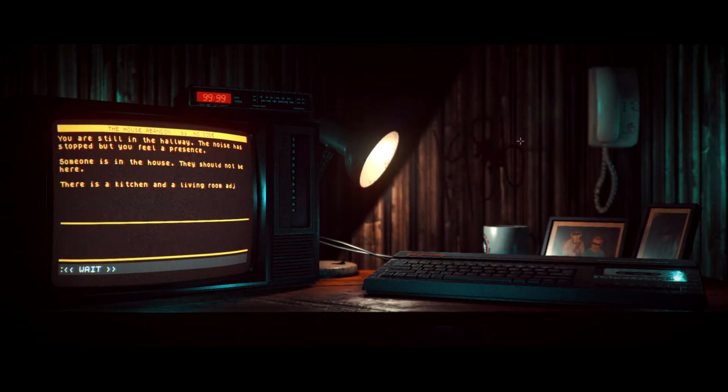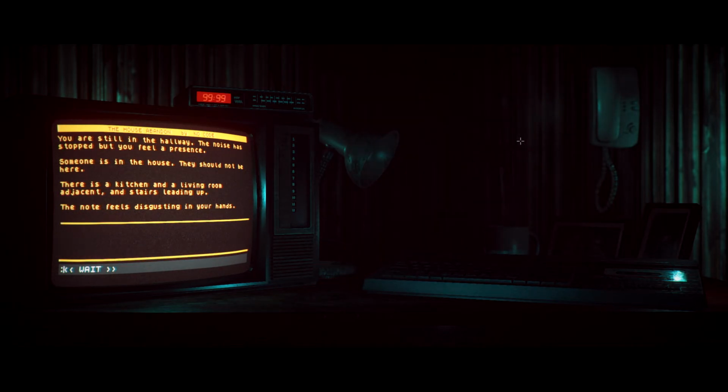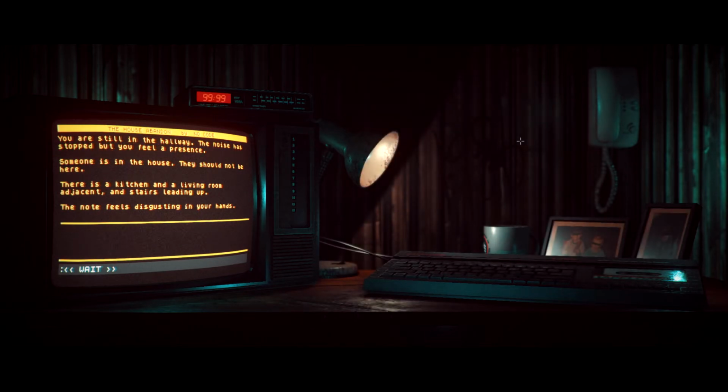I have never felt so uncomfortable while playing a video game. This is horrible. It's just text, and I'm just reading it. Lighting effects are making me jump. Can we read the note? Can't read the note. It's bleeding. Okay.